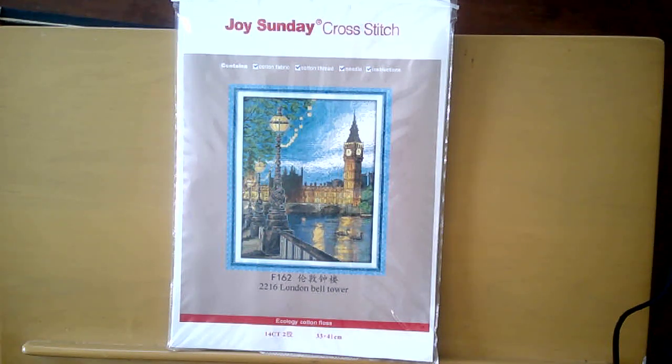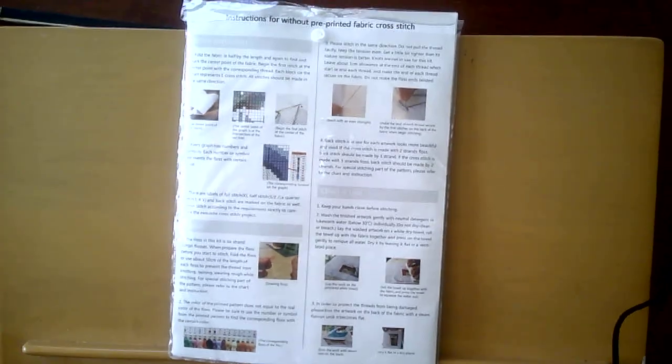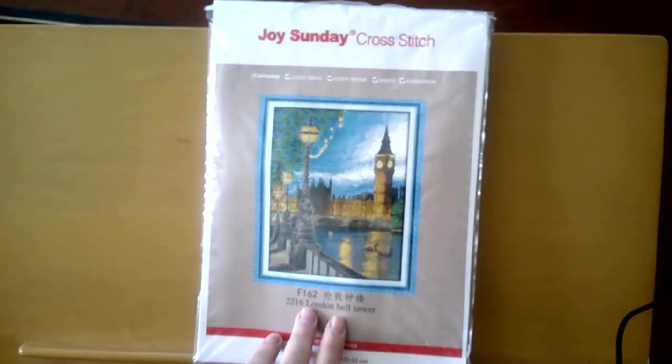I would love to have this from its original designer and company if, in fact, it is not the original, but I don't know. It's called London Bell Tower, at least that's what Joy Sunday is calling it, and it is not one of their printed canvases. I'm really not interested in the printed canvases. It is a counted cross-stitch on Aida. You can't tell that from the packaging because we've got things on the back like all of their instructions, but I've had it open before and I know it's on white Aida.